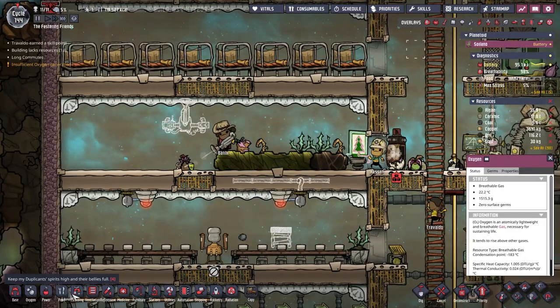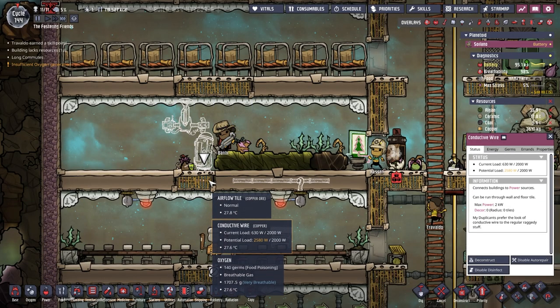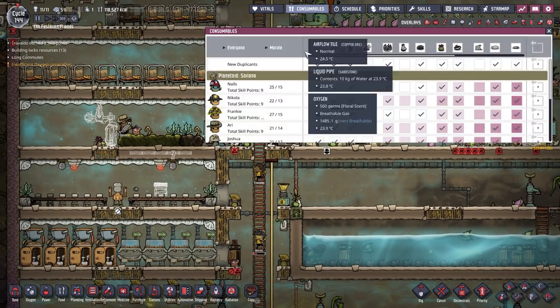All right, so now this is here. What I want to do now is put in a specialized food storage. And there we go. We have 118,000 kilocalories. The meal lice and the muck roots don't need to be stored. The meat doesn't need to be stored over here because they're not going to eat the meat directly. Let's double check our consumables here.